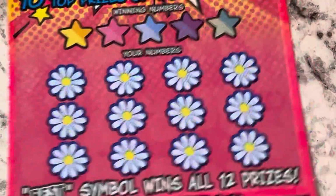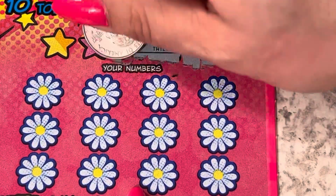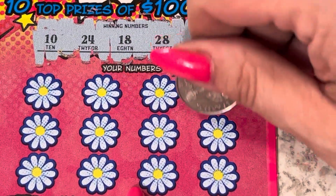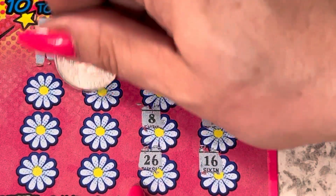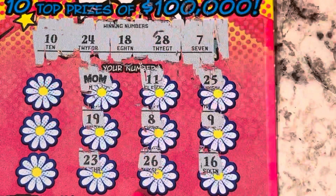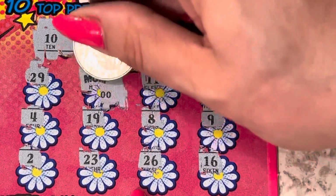Ticket number 45. 7, 28, 18, 24, and 10. 25, 9, 16, 11, 8, 26, winner, 19, 23, 29, 4, and 2. Winners on a mom for $20. Nice.